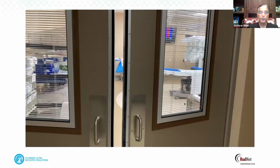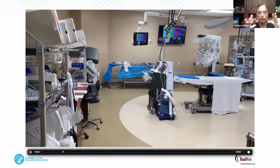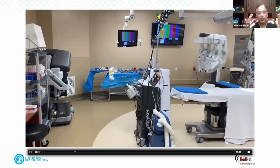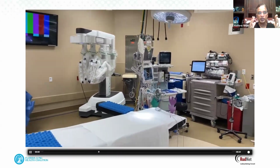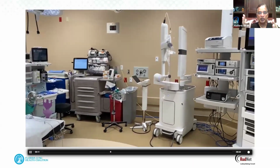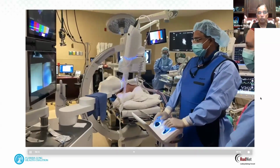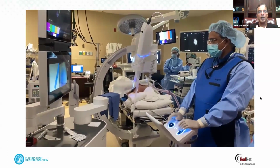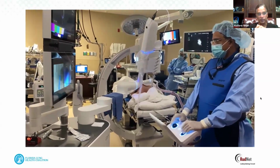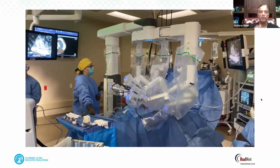Next slide, please. So what we have is that we have these combined rooms where, to your left is the robotic console, and you can see the robot right there in front of you, the surgical robot. And as we turn, we have the bronchoscopic robot all set up in the same room, so that we provide diagnosis and treatment at the same sitting under one anesthesia for these patients. So when these patients are referred to us, we can do both of them together.